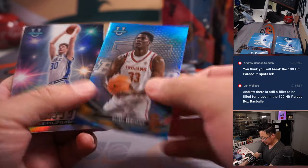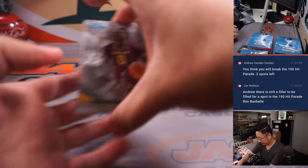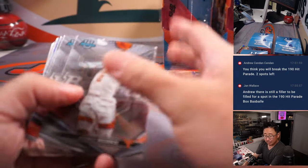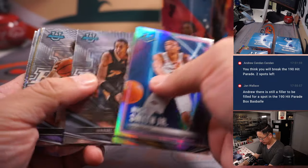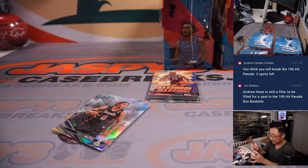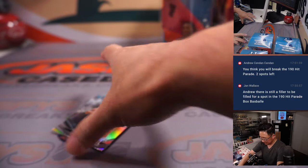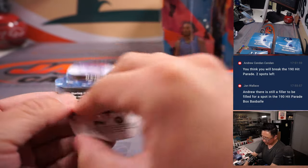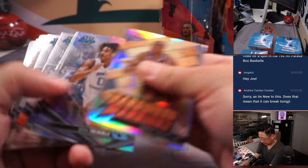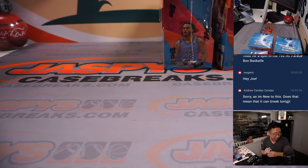You know, who should have drafted who first? There's Kajani Wright to 150. It's another Wembanyama. Rob also has a letter V. And there's Jaden Schutt for Nathan and the letter J, gold autograph, /16/50 on that one. Got a JJ Starling die cut as well. Halfway through our first of four cases.